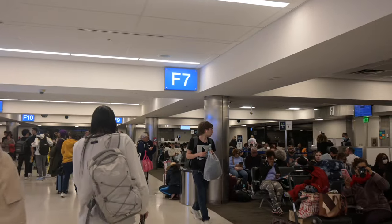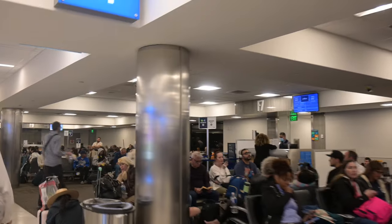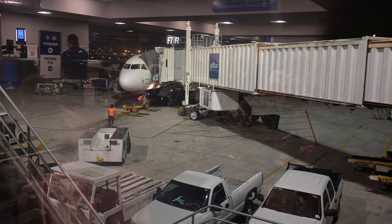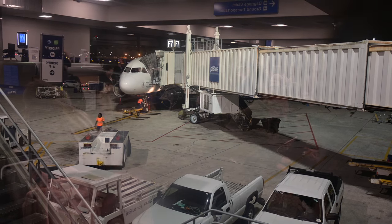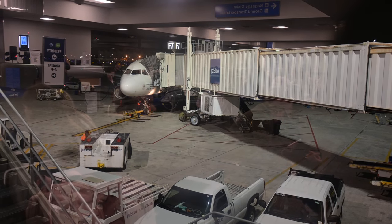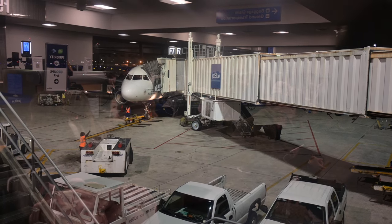And here is our gate for today, F7. Very crowded today, as you can see. Right out here is our plane for today, November 789 Juliet Bravo. It's an Airbus A320, 12 years old, serial number 04612. It came in just a few minutes ago from White Plains, New York.